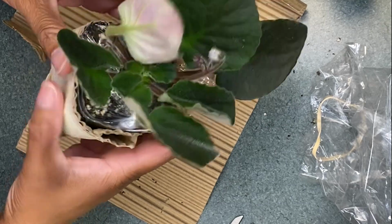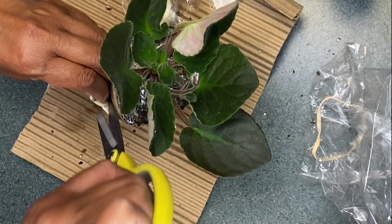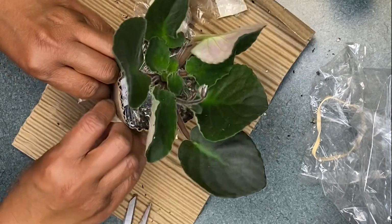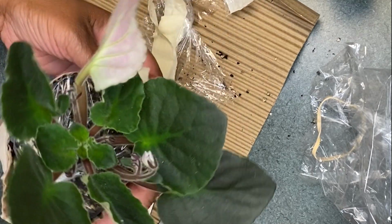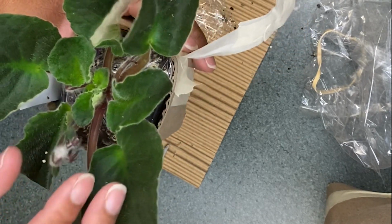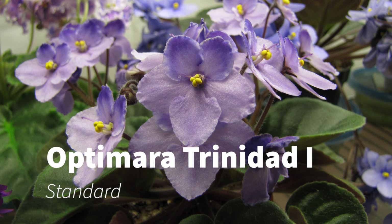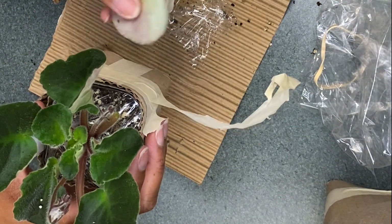After a while you get to find these violets that are kind of rare. You don't find them often. And as soon as I saw this one, I really wanted to have it. There's actually 2 versions of this one, and this is by the folks at Optimara. This has lilac blooms, kind of light star single blooms, lilac. And casualty, you know I'm gonna propagate this one.